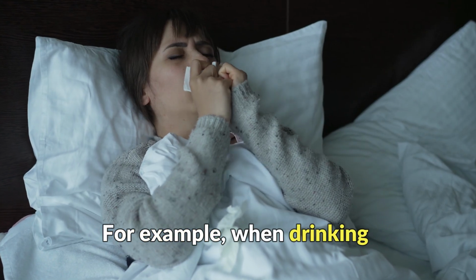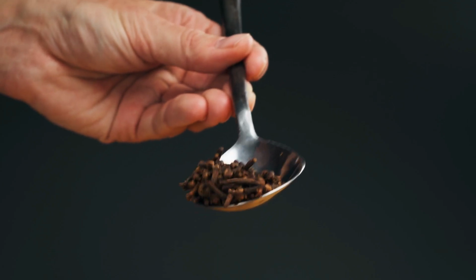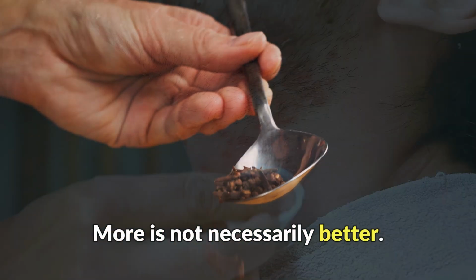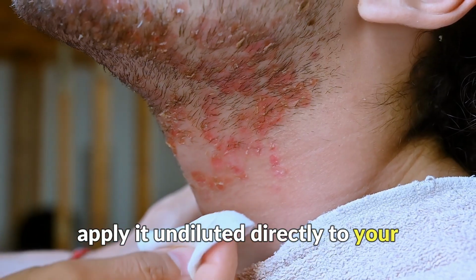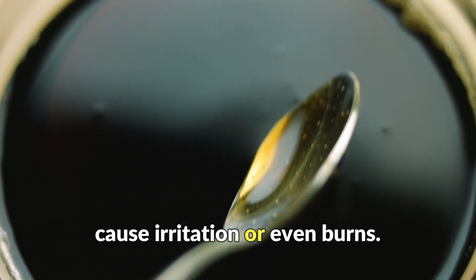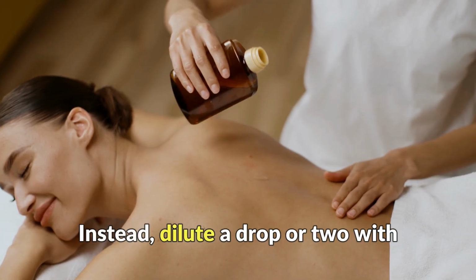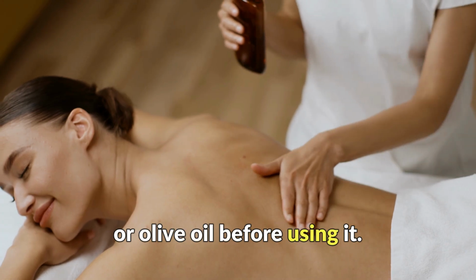For example, when drinking clove tea, 2 to 3 whole cloves per cup is enough. More is not necessarily better. If you're using clove oil, never apply it undiluted directly to your skin or mouth. It's very concentrated and can cause irritation or even burns. Instead, dilute a drop or 2 with a carrier oil like coconut or olive oil before using it.